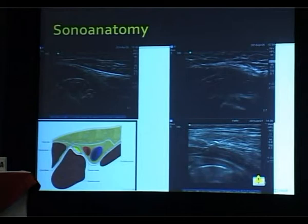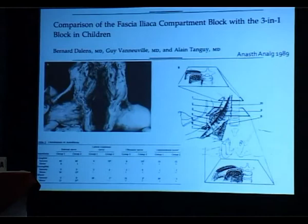You really do not see this lens forming. That is what I wanted to highlight in that video that I was going to show you, with the catheter going up into the iliac fossa.